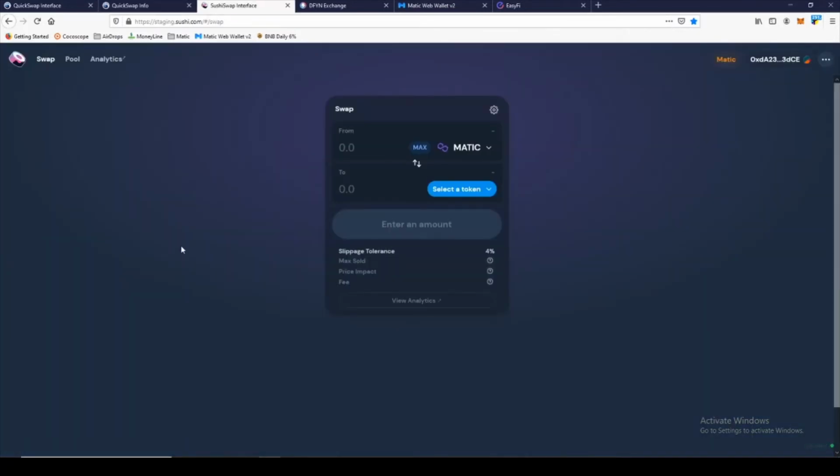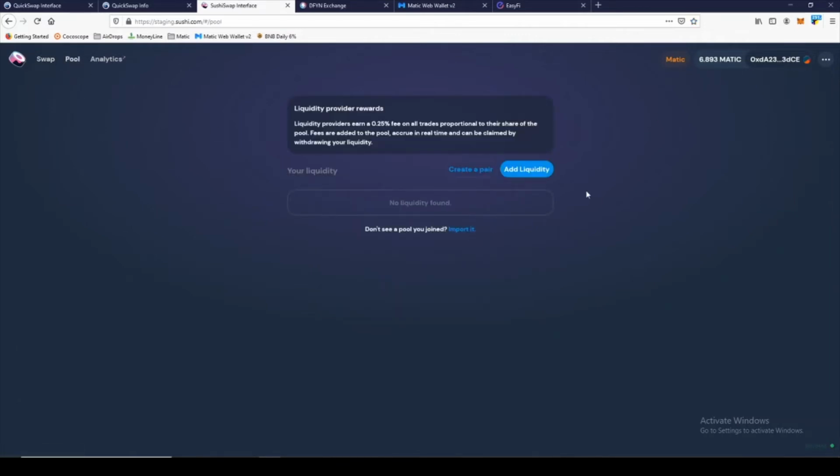Also, SushiSwap is also set up on Matic. So when you come over here, you got SushiSwap with the Matic version. Same thing. You can come over here to the pool. You can get the pools.